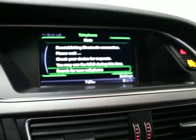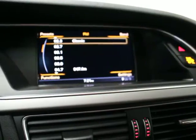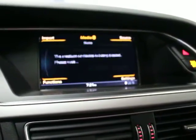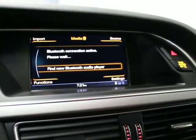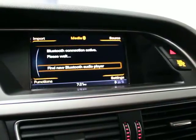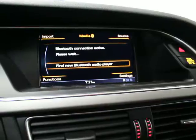You've got Bluetooth on this also. You've got your radio, which is satellite and HD, and of course Bang & Olufsen sound. And then your media, so you have a bunch of different, you can import stuff. You can use your phone through this system. You can do an iPod. You can do a Bluetooth, all kinds of stuff. It's really nice, very comprehensive.